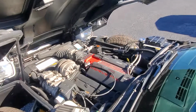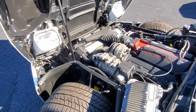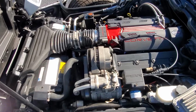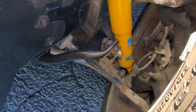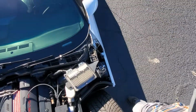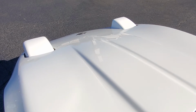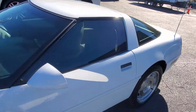And as I mentioned, the LT4 is what powers this car. 330 horsepower. Sorry for my moving around here, but I'm trying to make sure that I show you everything on this car. Headlights move smoothly. But either way, all in all, it is a nice car.